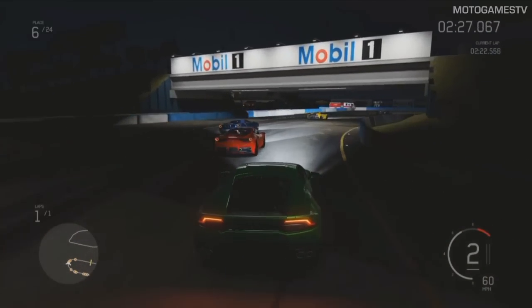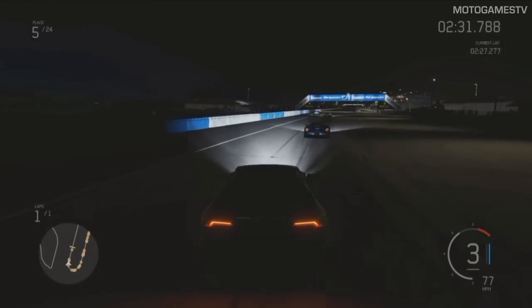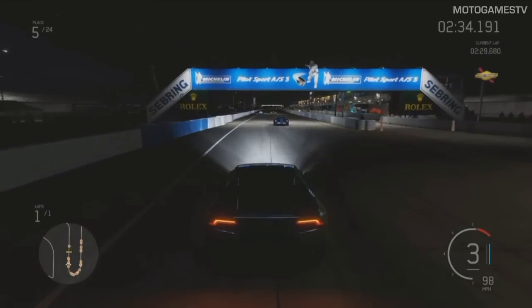Here we go. How many of these cars can I pass? None. I'll come in 5th place. That's okay. Good view of the 4GT.